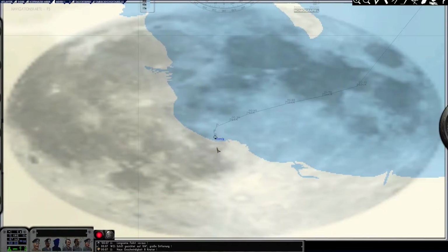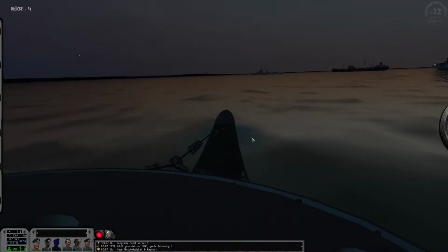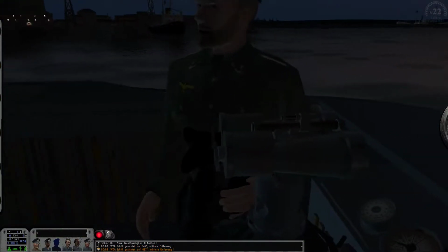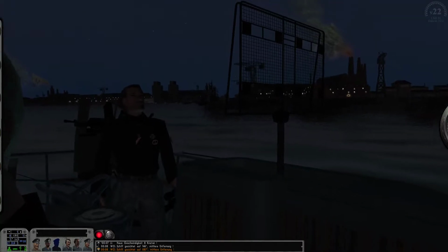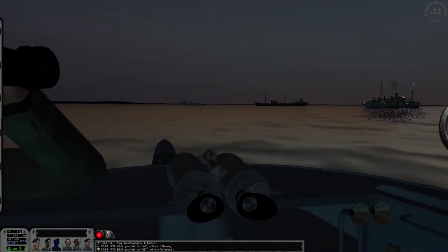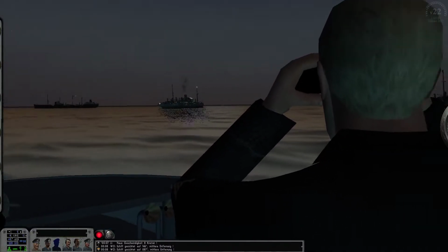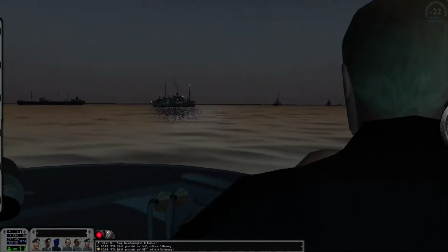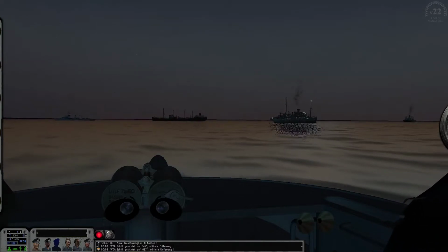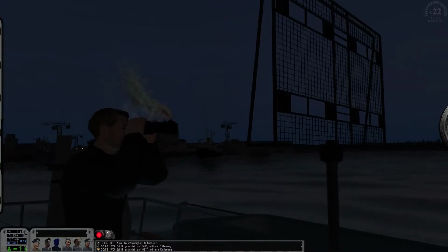Yeah, so far so good. We have received a new boat. We might be able to get into the scoring ranges again, and hopefully we will be able to make it through the end of the war, and let's see what happens. So far, so good. Now to make it out of the harbor, it's a little bit packed here.